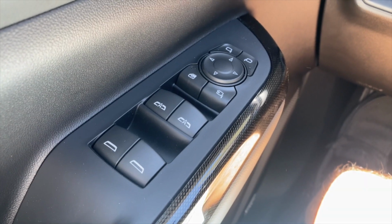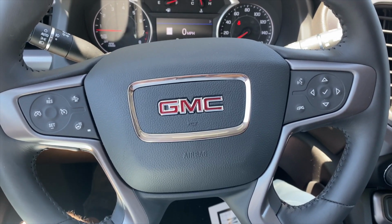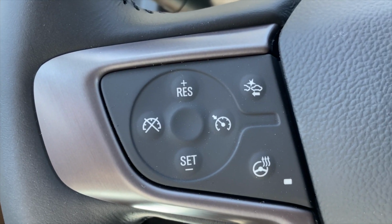The trim on this AT4 Acadia is very nice, kind of like a Denali, right, which you'd see in the trucks. The gauges are a little bit more simple, but everything else as far as the trim and the steering wheel, pretty much the same you'd see in the high-end trucks.